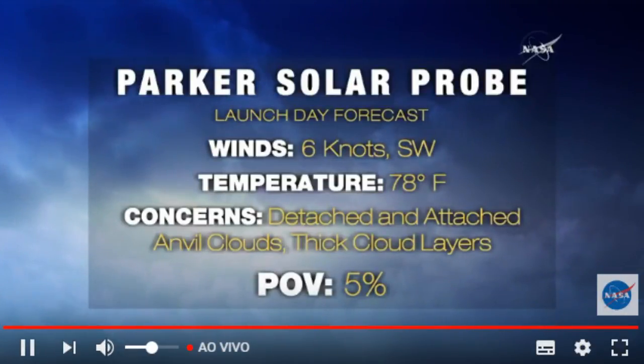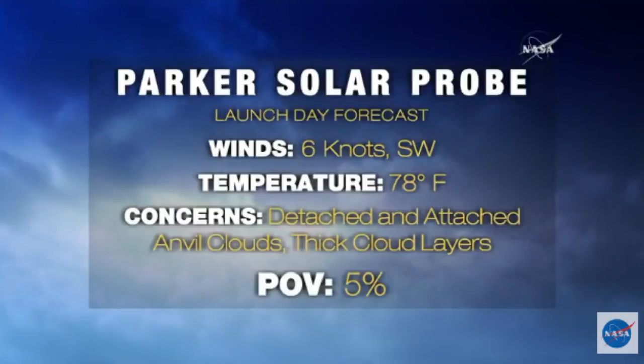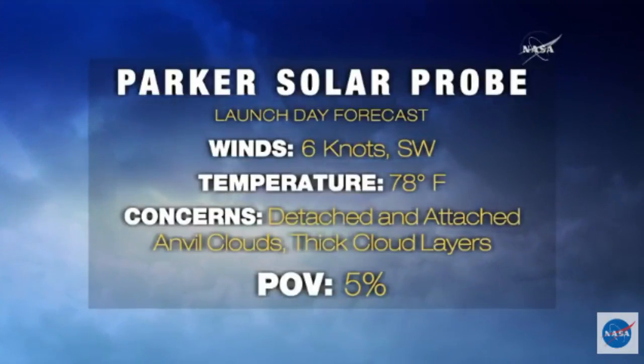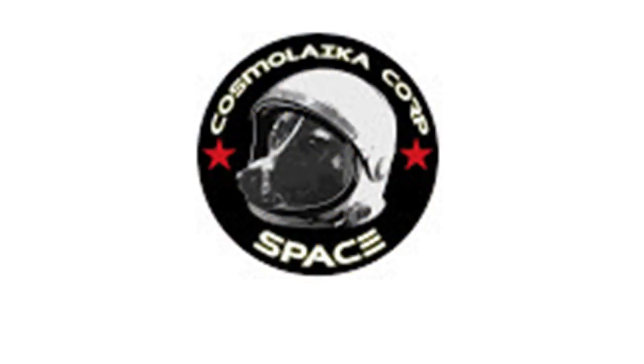At with the anvil clouds, it doesn't look like any of them are going to drift into the launch area today, so we are really good on cloud coverage for today. So a good news story with the weather improving for us. It doesn't look like any of them are going to drift.